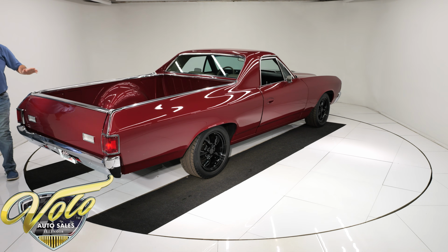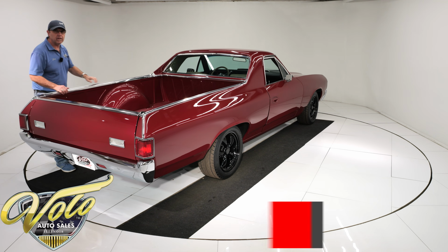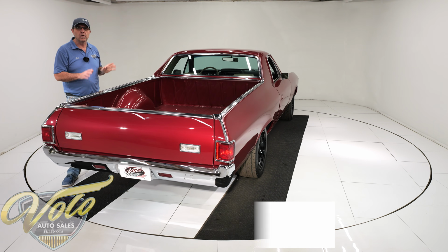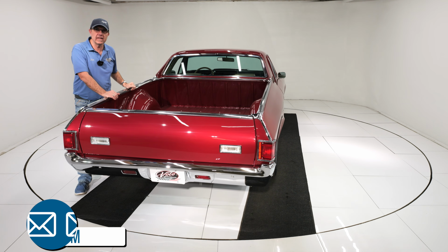This is a really nice vehicle, folks. I'm sure you can find a flaw with any car, so I won't use the word perfect, but this one's really done well. Whoever buys this one, I'm sure will be very happy.